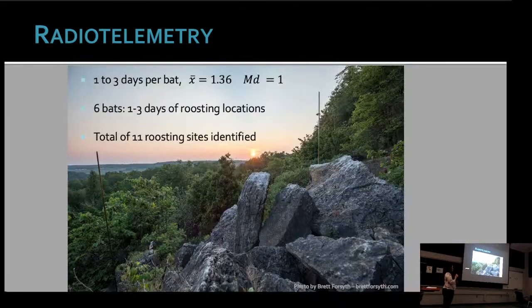In general, we were able to track 1 to 3 days per bat. We got roosting locations from 6 of the 11 bats that we tagged, and we identified 11 roosting sites. That's low, even for radio telemetry. For 5 of our 11 tagged bats, we didn't get any roost sites.